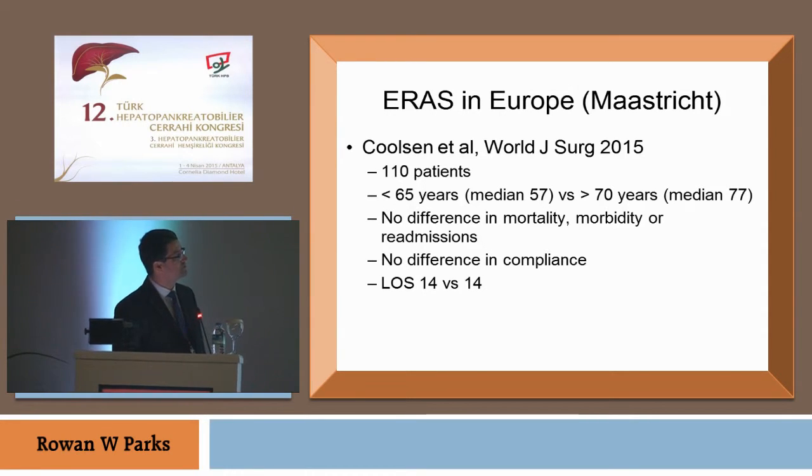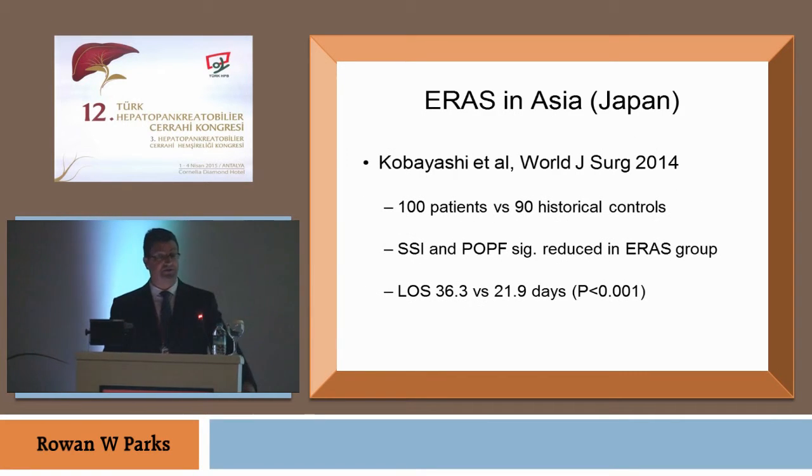And between these two groups, there was no significant difference in mortality, morbidity, or readmissions, and no difference in compliance rate. And their length of stay between the young age group and the old age group was 14 days. So rather than comparing with historical controls, they looked at age and did a study, not a randomized study, but a study between these two age group categories, and showed that the enhanced recovery protocol was applicable for patients of any age.